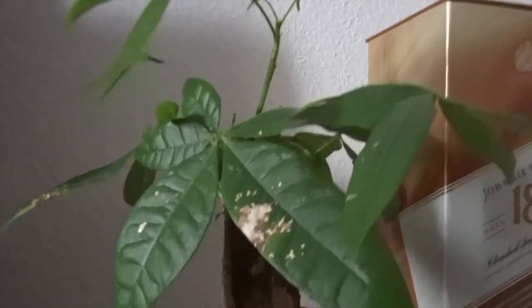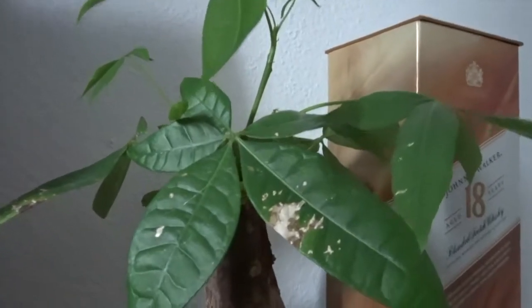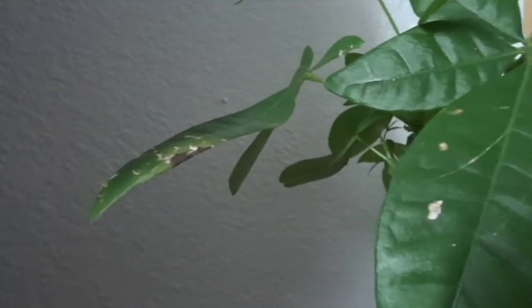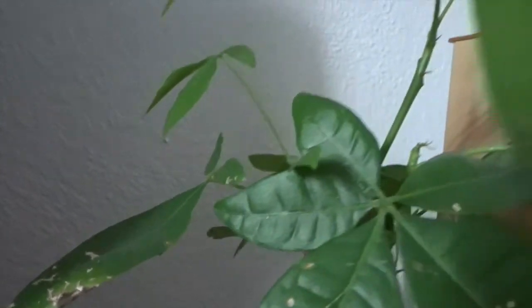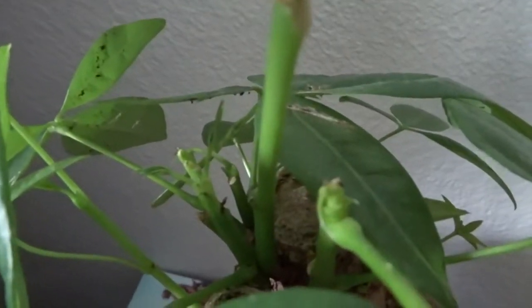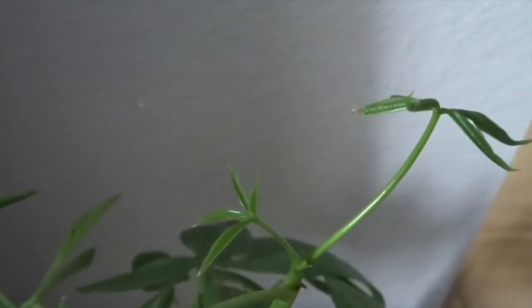I got this money tree about a week after I got my Dracaena, and it's very resilient. As you can see, it's growing new leaves despite having some damage from our cat. Our cat does love to try to chew our plants. So this plant has been through it and is still going strong. Doesn't need much light, doesn't need much water as well. Perfect indoor plant.